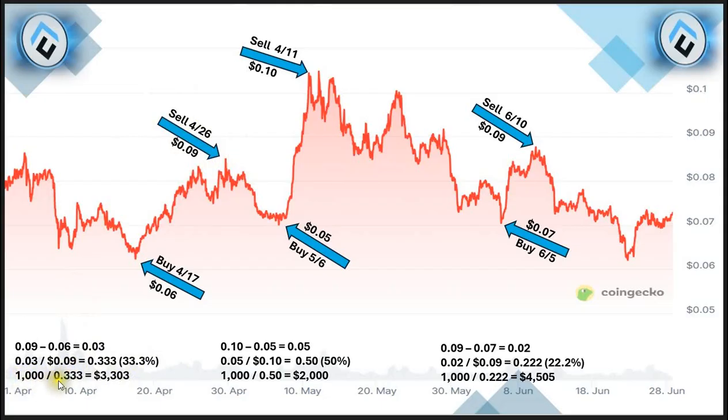So you would take 1,000 and divide that by 0.333, and that gives you $3,003. So if you invest $3,003 on this trade by buying $3,003 worth of CFX, and you sold them all here, you would get $4,000. You get your initial investment back plus $1,000 profit. So that's what you would need to make $1,000 off of this particular trade of CFX.